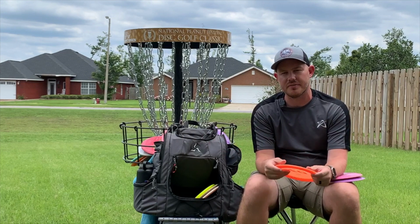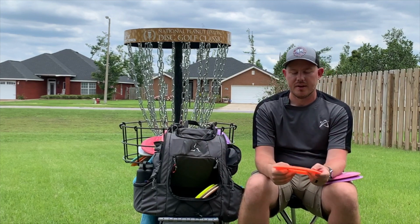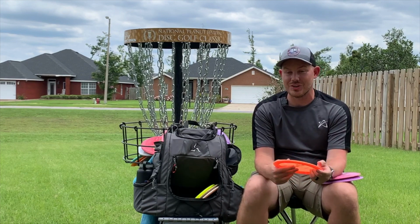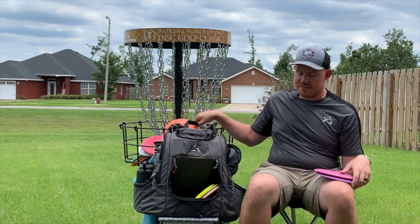I throw the D Model S in that slot more, but just a really fun disc to throw and let fly. I don't throw it as much as I probably should, mainly because I love these two discs, but it's a great one. And then I have these two D4s.